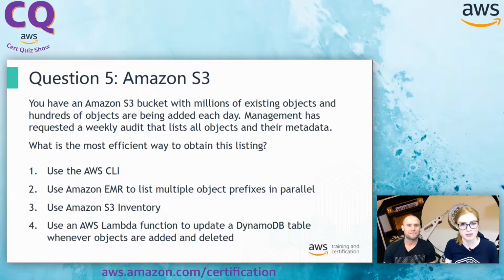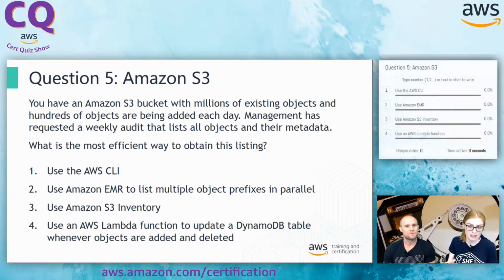You have an Amazon S3 bucket with millions of existing objects, and hundreds of objects are being added each day. Management has requested a weekly audit that lists all objects and their metadata. What is the most efficient way to obtain this listing?